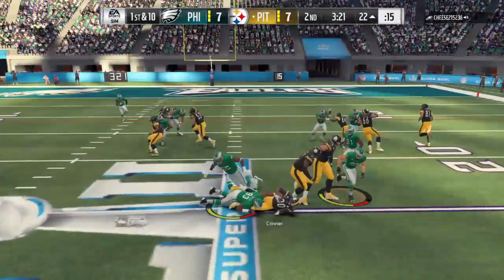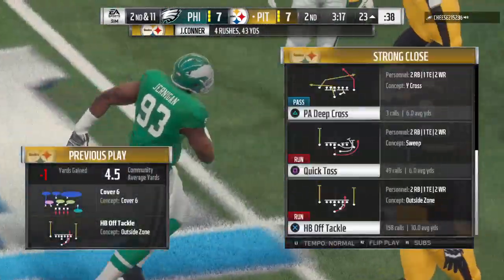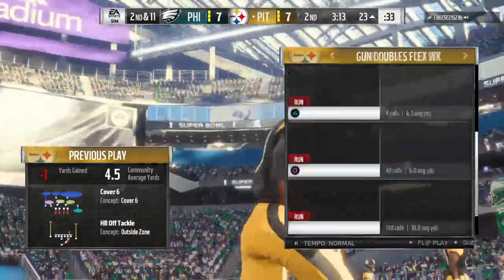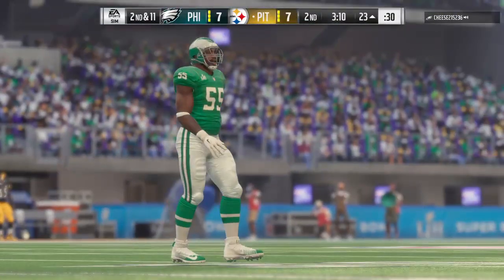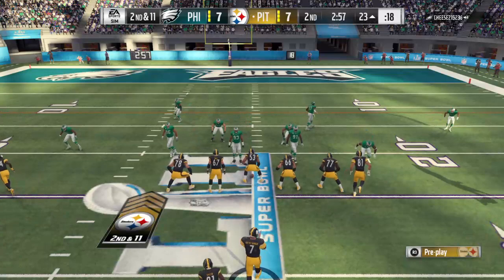Roethlisberger will hand a counter. And he will lose yardage here back at the 23-yard line. It's a loss of a yard there, and now second down. Now that play was doomed right from the start. They just about ran into every defender on that one, didn't he?